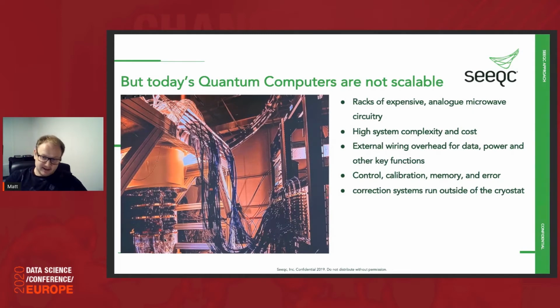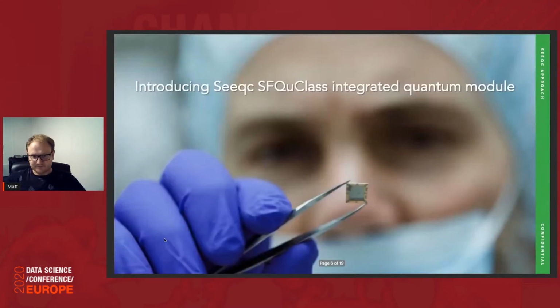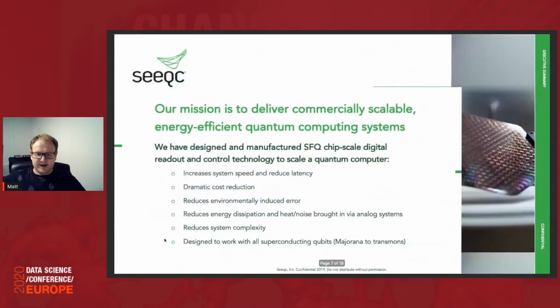And what we need is the integrated circuit of the quantum era. And that's exactly what we've done at Seeqc. So this chip here, the SFQ class integrated quantum module, takes a lot of that room temperature control and distills it right down and integrates it on this chip. And we combine this at the core of the quantum processor with qubits to create a truly integrated quantum computing system. And with that, we want to deliver truly commercially scalable and energy efficient quantum computing.